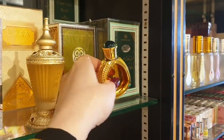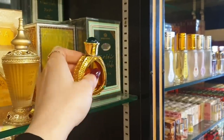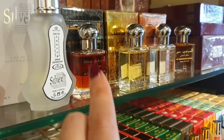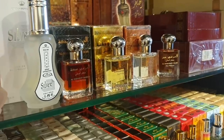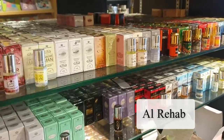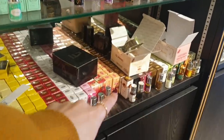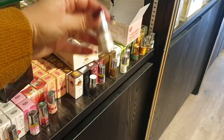Look at this cute bottle. This is by Al-Rihab. It's called Alf Zahra, 1,000 flowers. So they have a few by Al-Haramain here. Okay, this section they have a lot of these little oils by Al-Rihab. So some of them are really, really good, others not so much. Let's see if they've got, yes, they do have the little choco musk here. A little one, a little mini one.